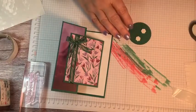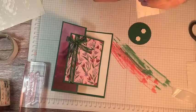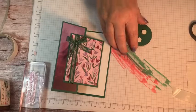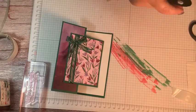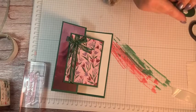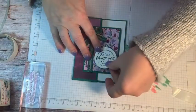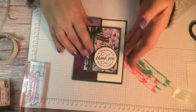So, finished those off, and we'll add one more on the top. I think these are perfect cards to do at our spring fling. What about you guys? They definitely shout spring to me. We're going to put that right there.